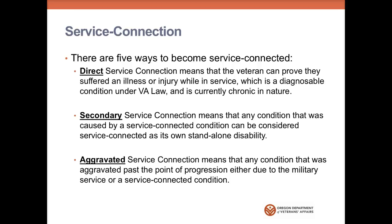The next one is secondary. This means that any condition that was caused by a service-connected condition can be considered service-connected as its own standalone disability. So I'll give an example. We have a lot of veterans who have diabetes, and then they will develop, say, neuropathy, or they will develop diabetic eye issues where they can't see because they have diabetes in their eyes. Those are conditions that would be considered secondary.